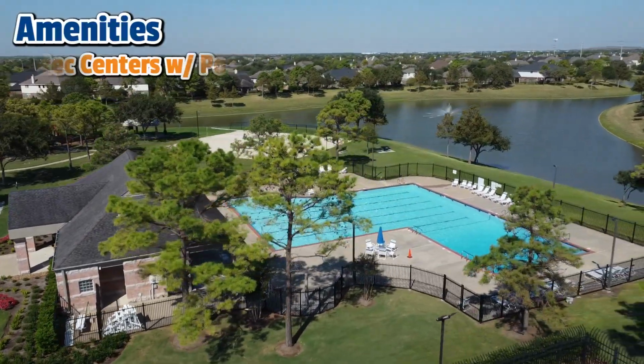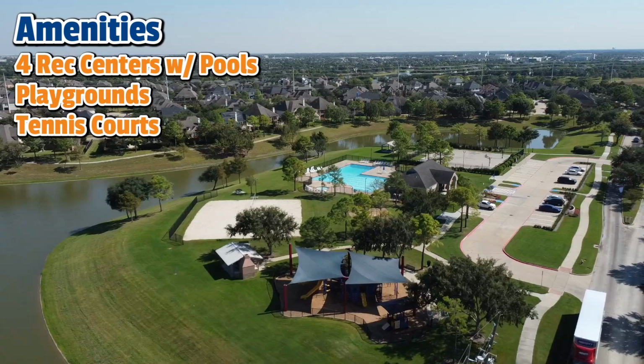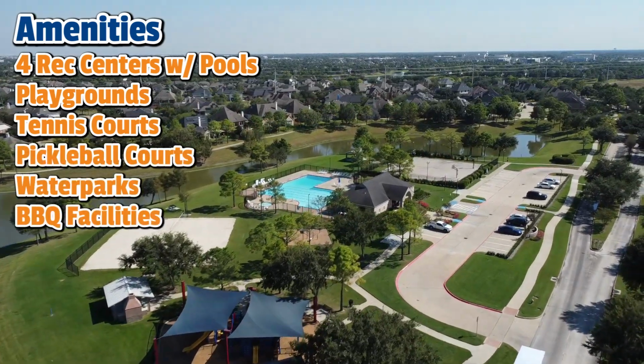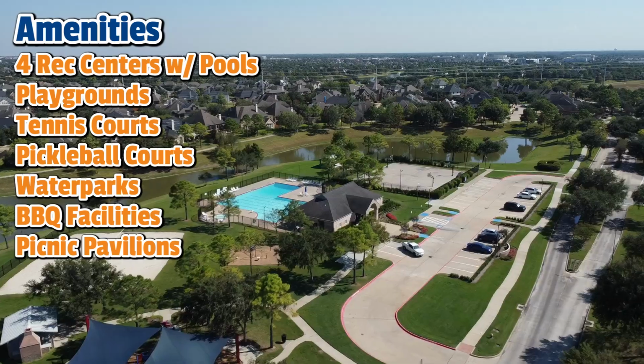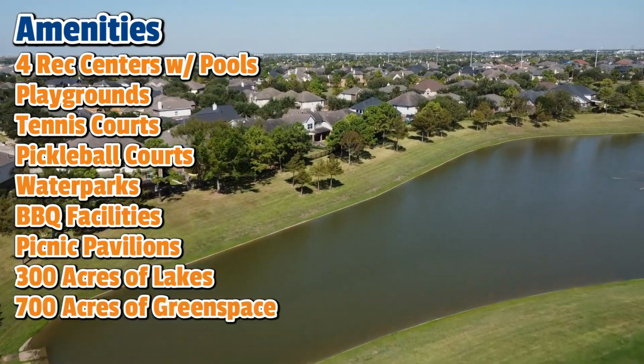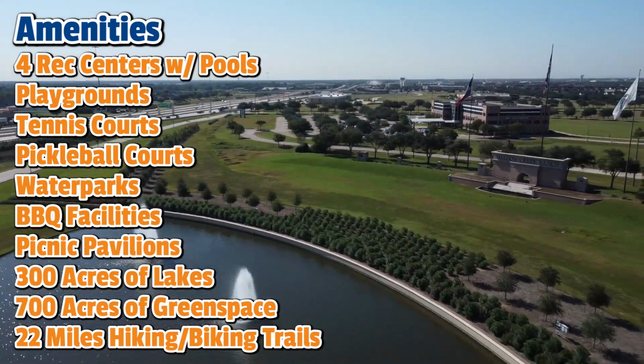Amenities include 4 recreational centers with pools, playgrounds, tennis courts, pickleball courts, water parks, barbecue facilities, picnic pavilions, 300 acres of lakes, 700 acres of green space, and 22 miles of hiking and biking trails.